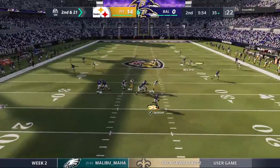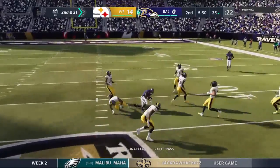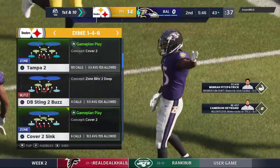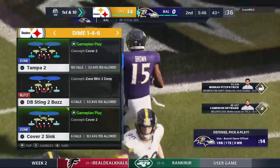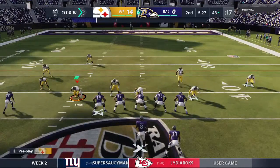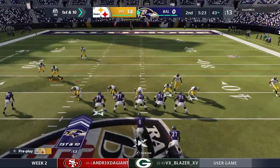Jackson from the shotgun. Eluding the pressure right. Catch is made by Marquise Brown. And they're going to have themselves another first down as the tackle's made at the Steelers' 43. 22 yards there, a first down. Operating out of Steeler territory now. Here's 1st and 10 at the 43.